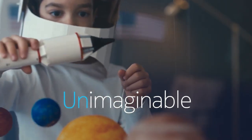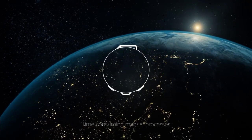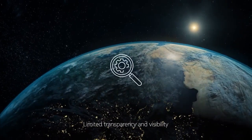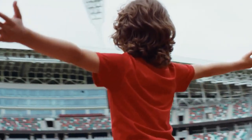It's time to turn the unimaginable into imaginable. Imagine a world free from time-consuming manual processes, multi-layered documents, disjointed IT tools, and limited transparency and visibility on project status. Now you no longer have to imagine it. That world can be yours.